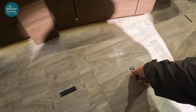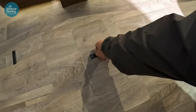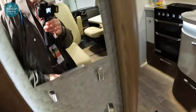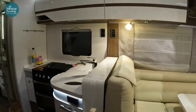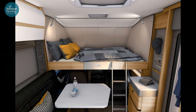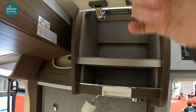And then look at all these storage areas. Batteries access. Lots of bits and pieces accessible. Fuse boxes. Nice sort of material as you come in there. You see this lovely finish. Look at that with the electronic drop-down bed there. Show you a few other bits and pieces there. Got these lovely sort of roll effect catches, which are really nice, very ergonomic.